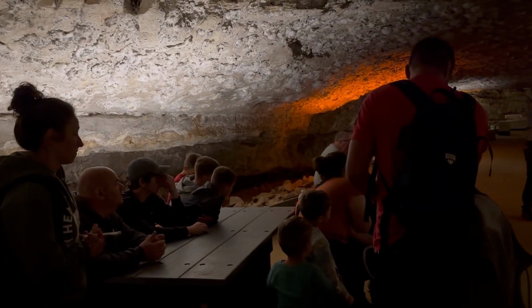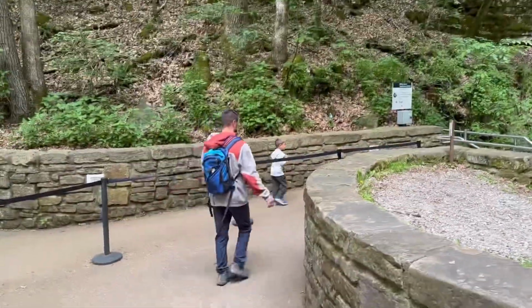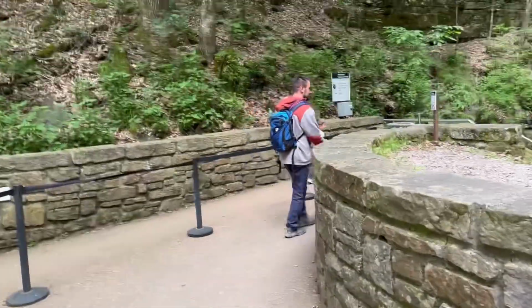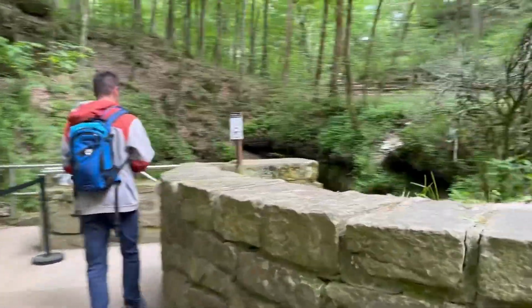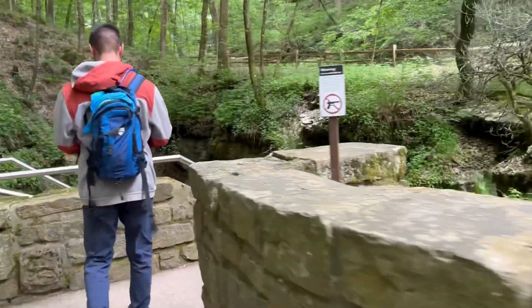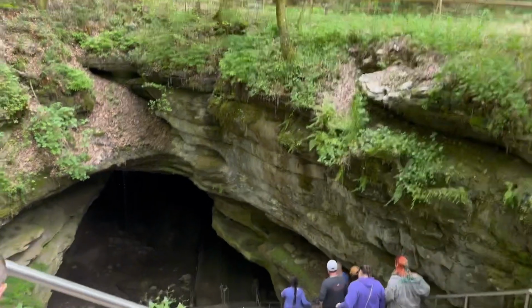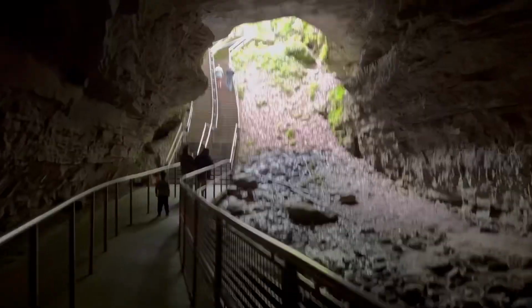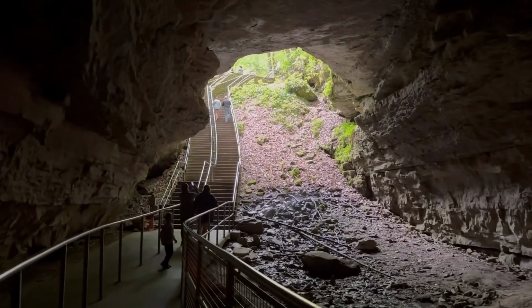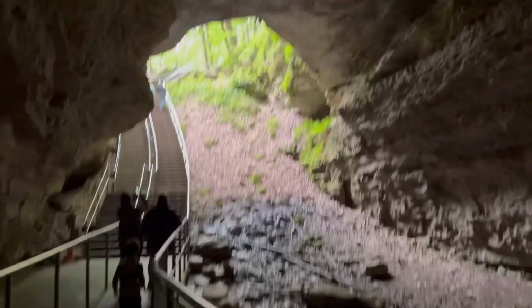Okay, so I slacked the first day and did not get video footage of the River Styx trail, but this was a really easy trail and we really liked it. We looped back a different trail, so I don't remember what the name of the trail was, but we really did like that trail. It was very easy, very good views. And then the second day we came down here. This is the historic entrance, and we wanted to see what this looked like.